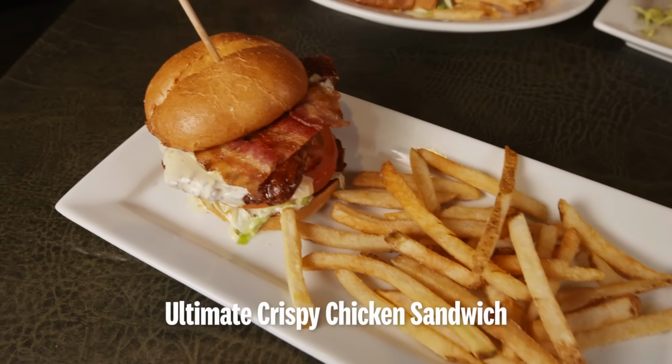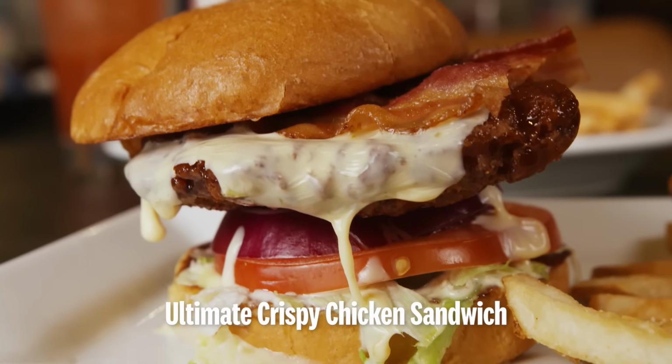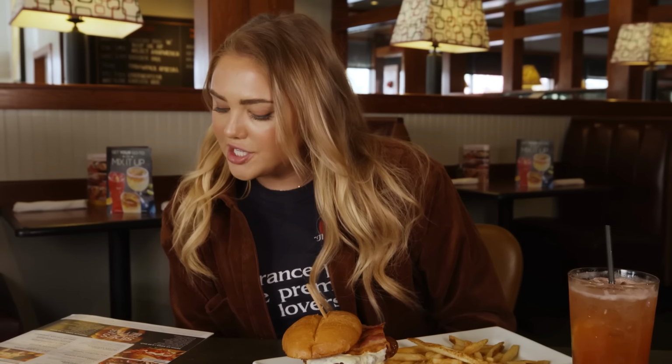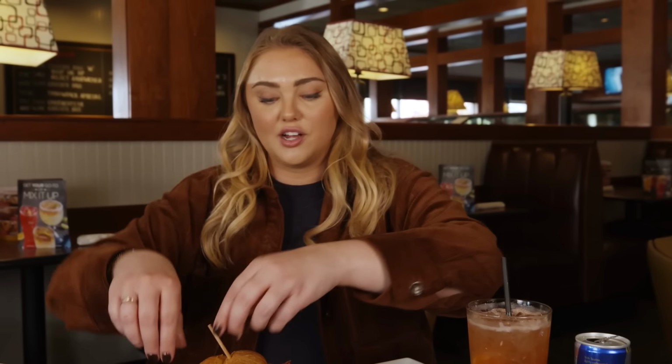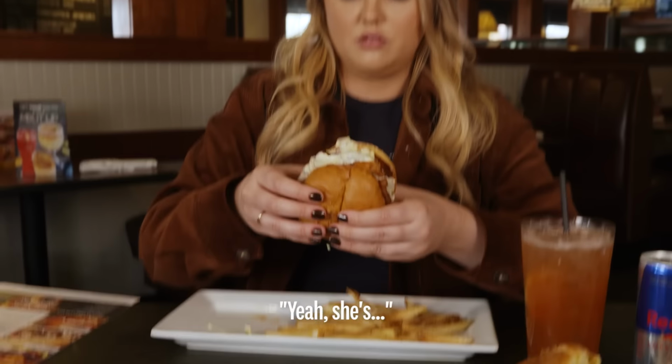We have the ultimate crispy chicken sandwich. It's topped with hardwood smoked bacon. They love their smoked bacon. Cheddar cheese queso, lettuce, tomato, pickles, onions, honey mustard, oh, and honey garlic sauce with a brioche bun. This is a lot of sauce on here. Wow. Oh God, this piece of chicken is, okay, can you see how large she is? She's large. Barely made a dent.